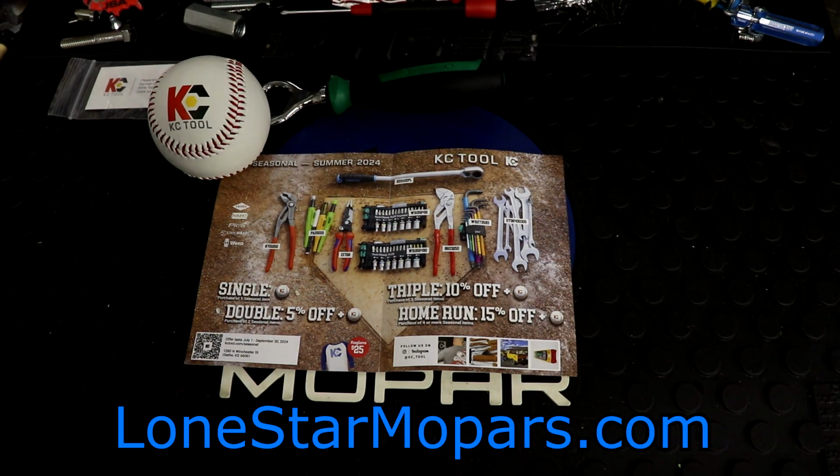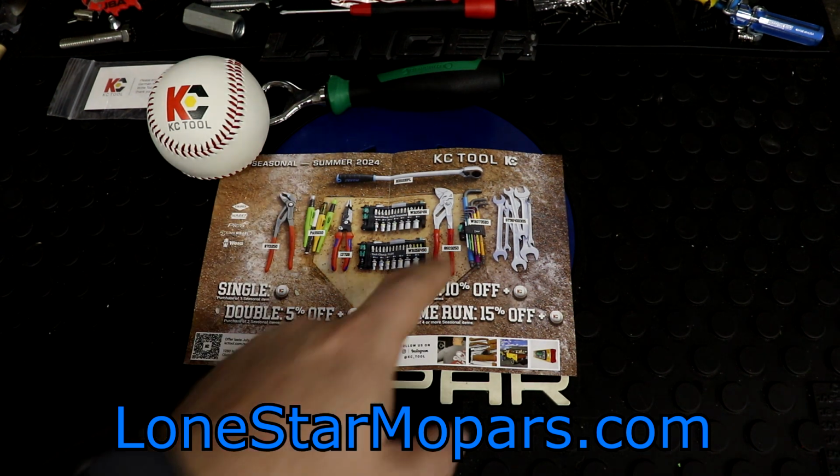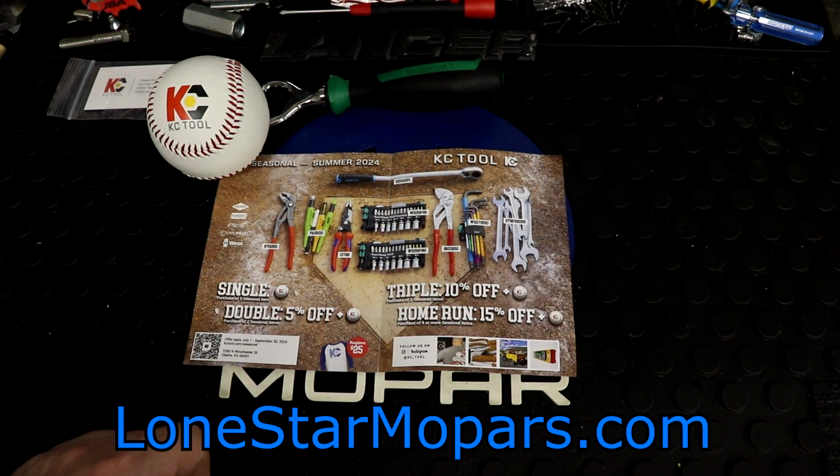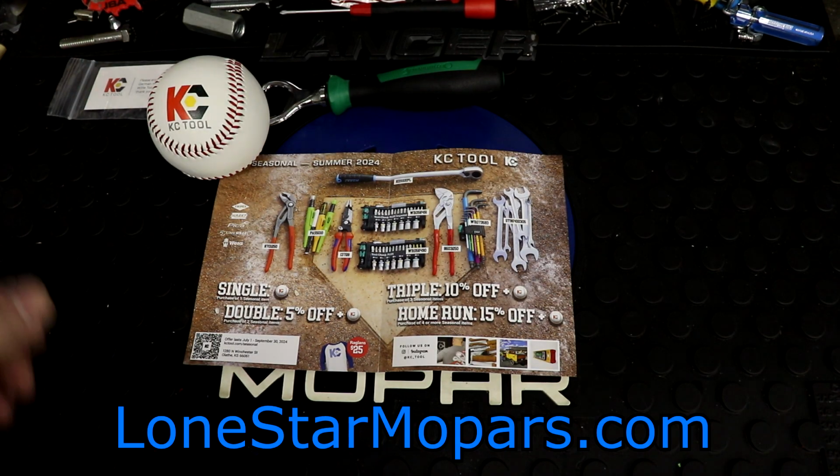However, if you go all out, let's say there's 4 items that strike your fancy, so we'll come in and we'll just tack on the set of L keys. Guess what you did? Home run! You got 15% off all those tools, which are already on decent prices, and you still get the free baseball.